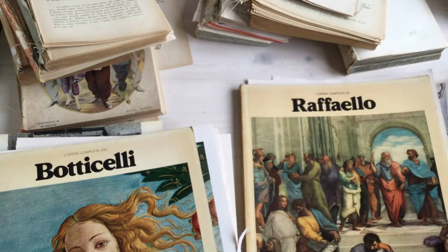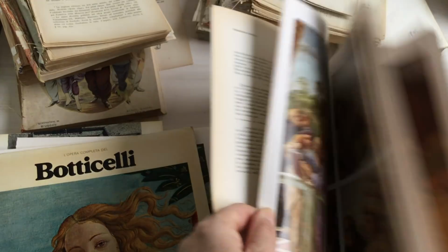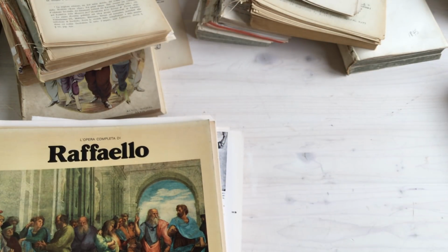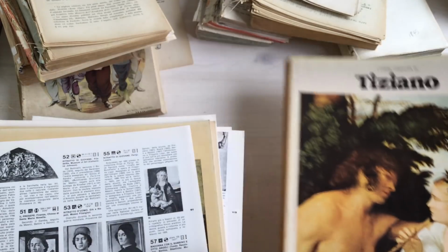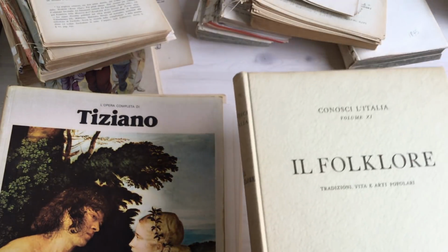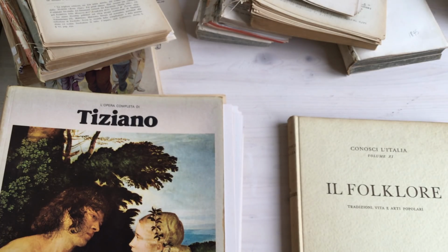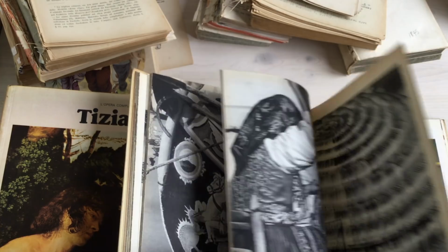I can't custom make packages because these are all going to be made up by the time I list them. And then I've got Raffaello one as well, so you can see here, and that's Botticelli, that one. And then I've got a Tiziano here as well, and so you'll be getting some of those. So quite a lot of art ones, and then I had here folklore, Italian folklore through the time. So it's traditions, life, and popular arts.